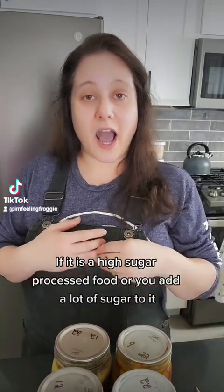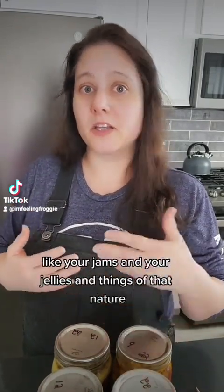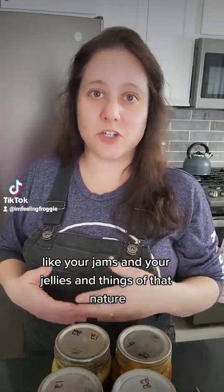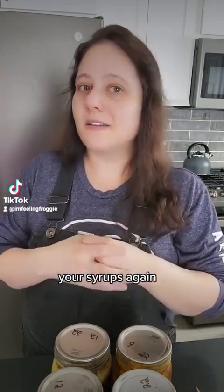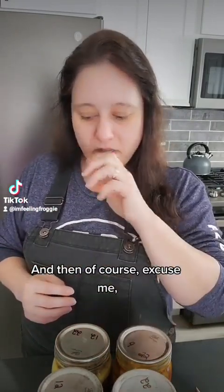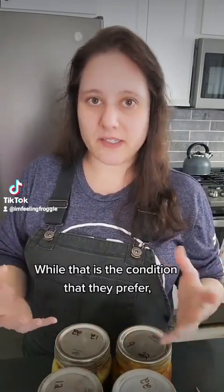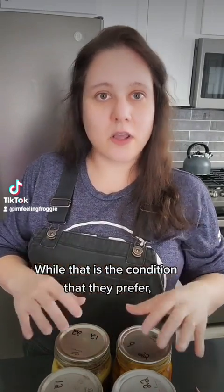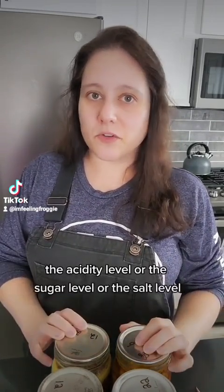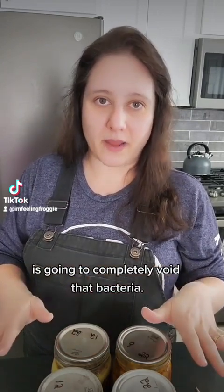If it is a high sugar processed food, or you add a lot of sugar to it, like your jams and your jellies and things of that nature, your syrups, again, not a condition botulism likes. And then, of course, the low oxygen, while that is a condition that they prefer, the acidity level or the sugar level or the salt level is going to completely void that bacteria.